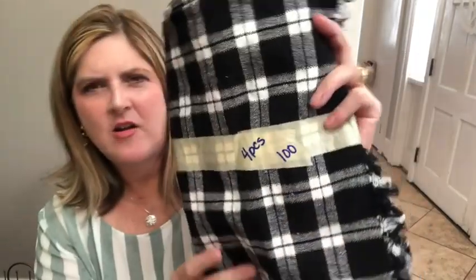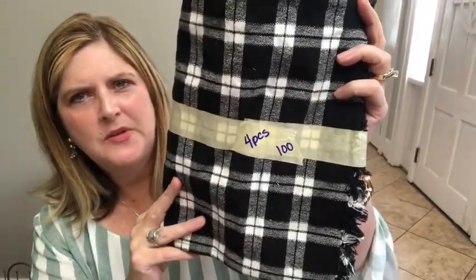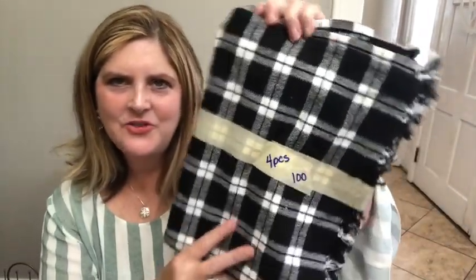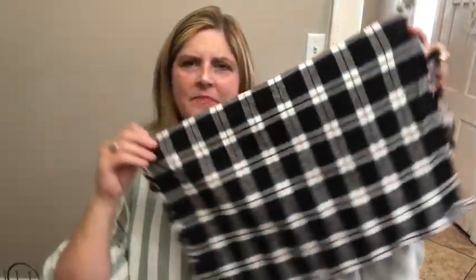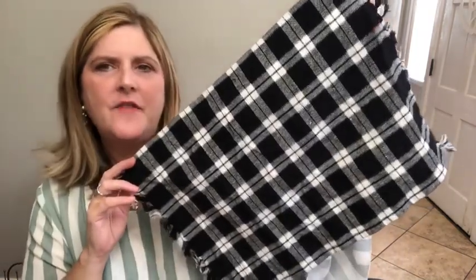The next item I got are these 4 placemats, the blue, black and white check, buffalo check, and there were 4 of them for $1. I've already taken one out so that you can see. So this will be very pretty in the fall. I'm very pleased with those.